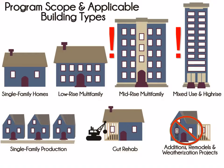The Energy Star program is applicable to low-rise, single-family production. On mid-rise multifamily, you can use it on a 4 or 5 story building as long as you have decentralized heating and cooling systems, as well as a decentralized water system. That is one of the biggest requirements. If it's all centralized, then you can't use Energy Star. You have to use ASHRAE. And for mixed-use high-rise and high-rise multifamily, there is a program you can use called Energy Star High Rise. It works a little differently, but the conventional Energy Star does not work for high rise.